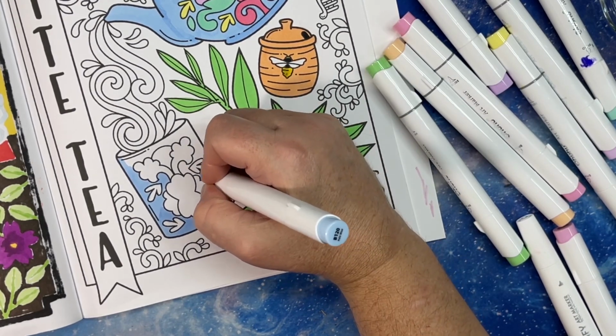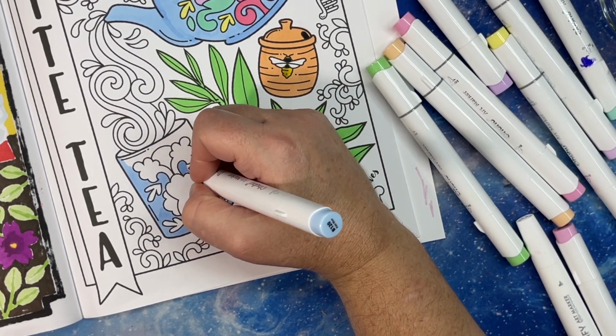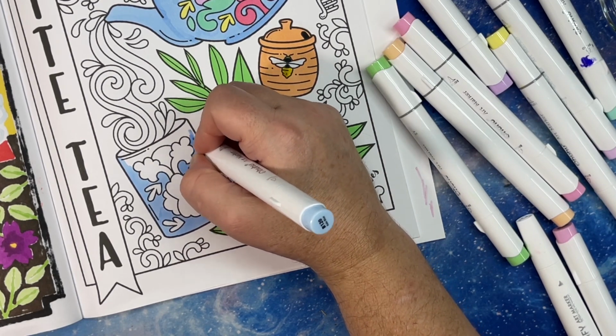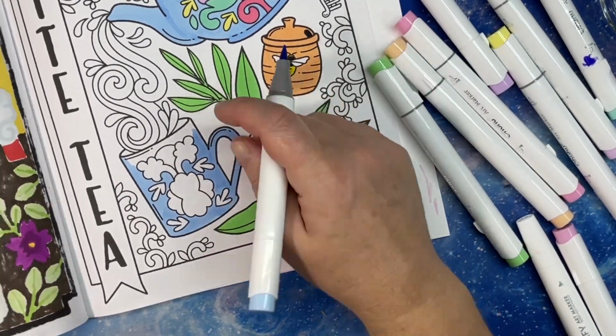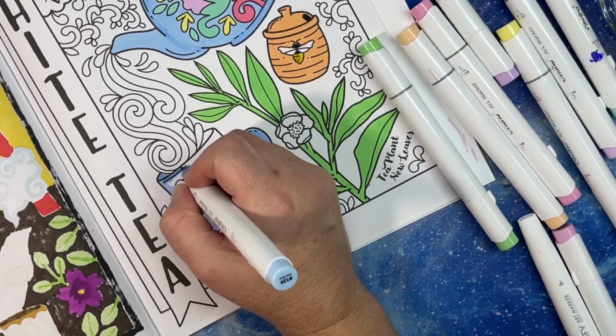I don't know why I had to make this cup match, because how many of us have teapots and mugs and stuff that don't all match? Like, everybody probably. But this is fantasy world where all of your china and everything matches.